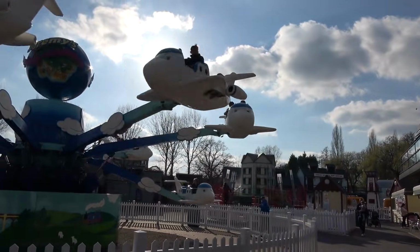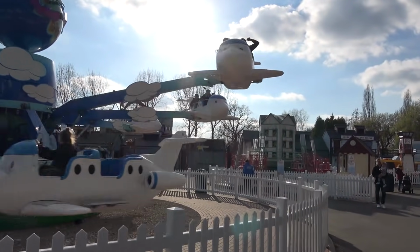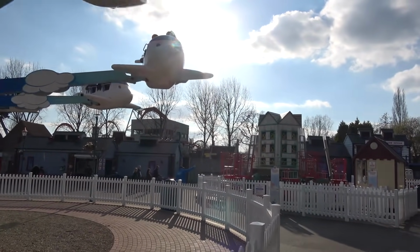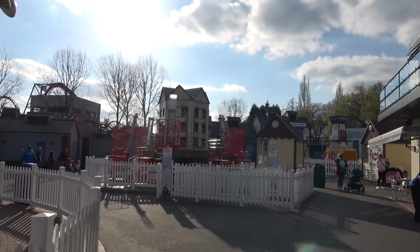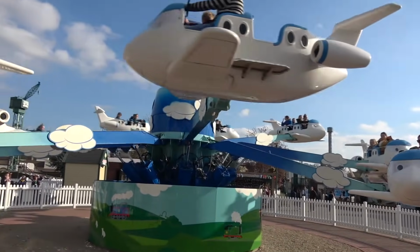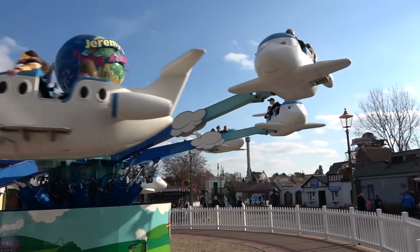Of course, I know they're putting in a lot more new rides there in CBeebies Land, but there's still quite a few older attractions from when it was the farmyard. So it's nice to see with this area, it is pretty much all new rides when they built this, and yeah, it looks really nice and fresh.